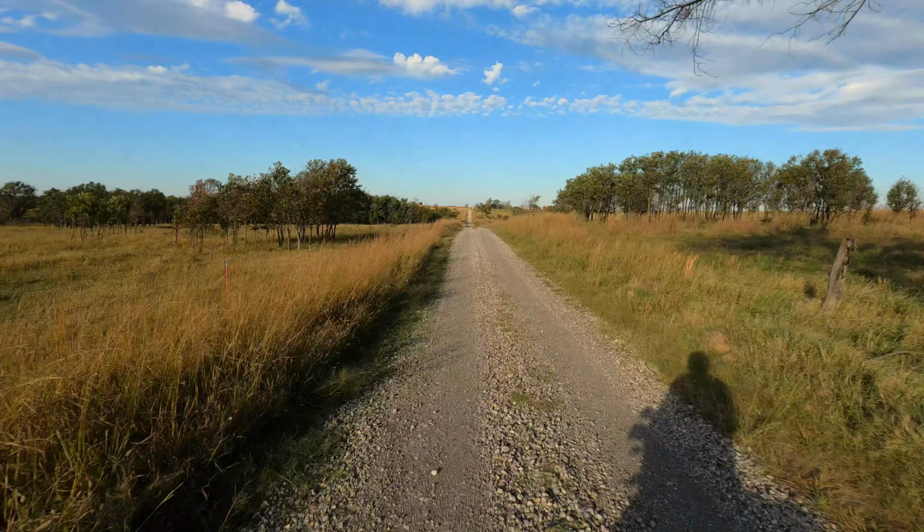We do a short stretch that goes to the northwest through some homes and farms, but that quickly changes to where we get into some more remote areas.